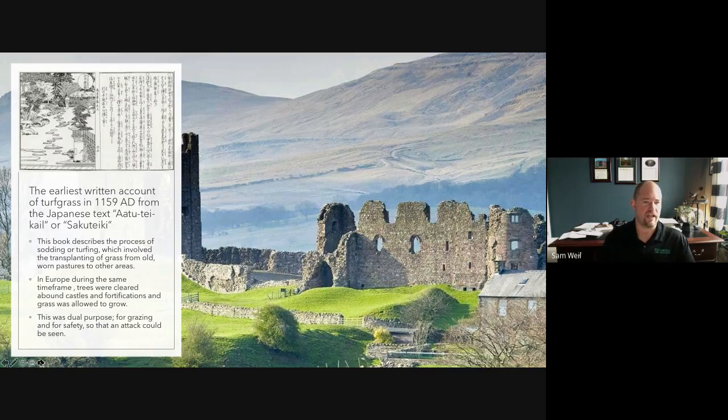And around the same time that was going on over in the Far East, in Europe, during the medieval age, we had feudalistic societies, a lot of little nation states, each with their own fortifications. As they were building these fortifications to defend themselves, the trees were cleared in and around these castles and fortifications, and the grass was allowed to grow. In many cases, the grass was actually planted in and around these areas and cultivated. It served a dual purpose around these fortifications.